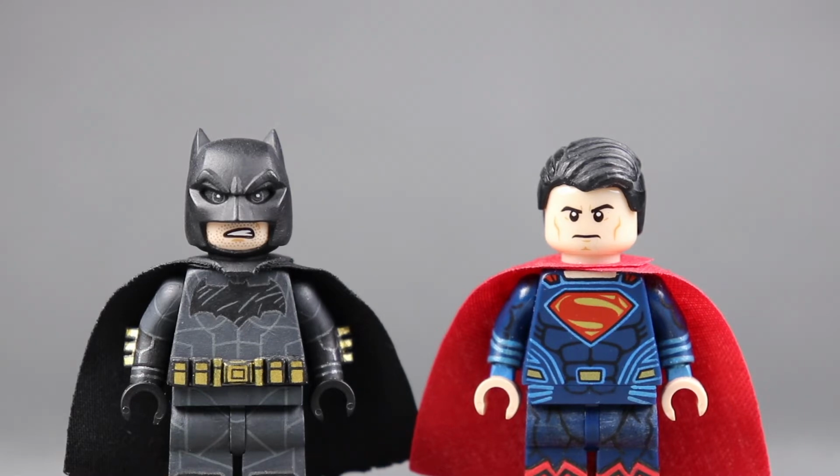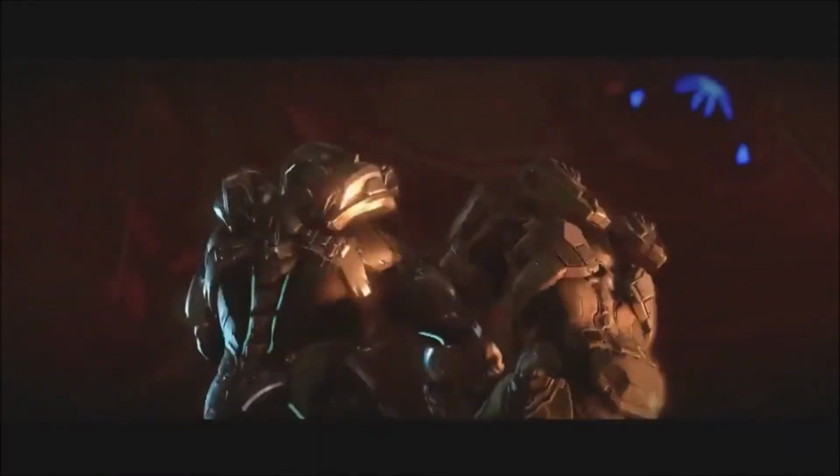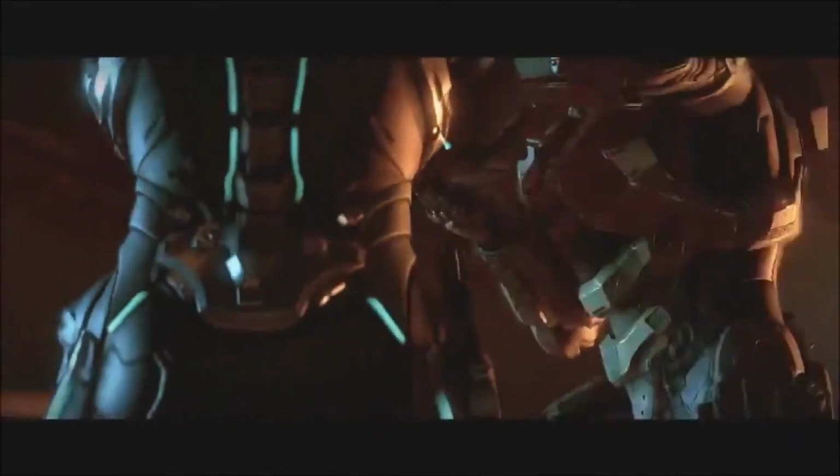Like, look at the fight between our title characters. It's slow and sluggish, like two drunk old men fighting outside of a bar. It's like the fight between Master Chief and Agent Locke, which is one of the lamest hand-to-hand fights you will ever witness. Okay, yeah, he's down.